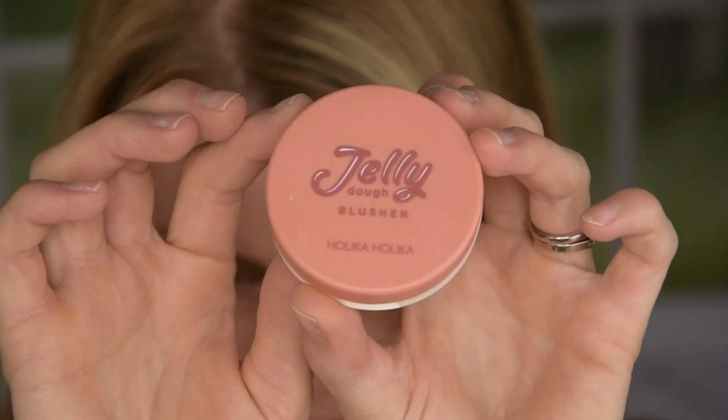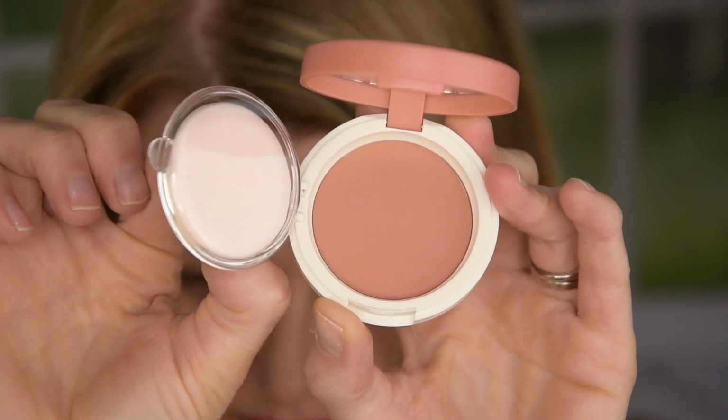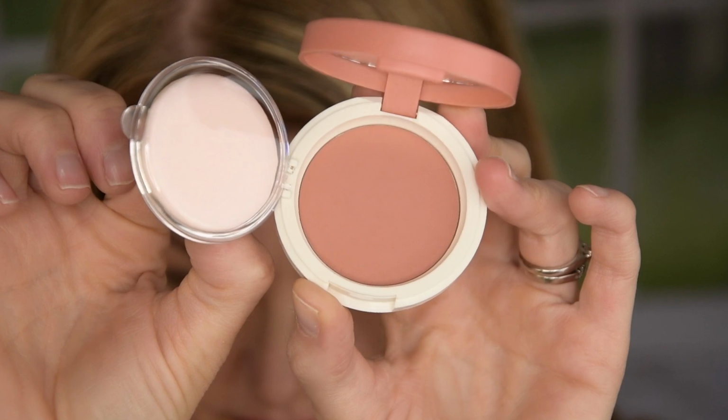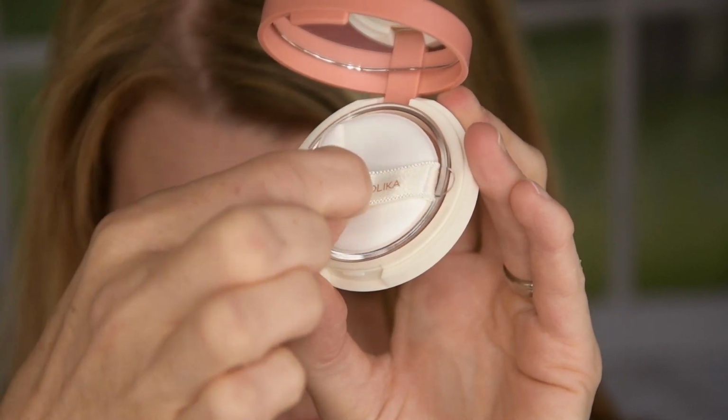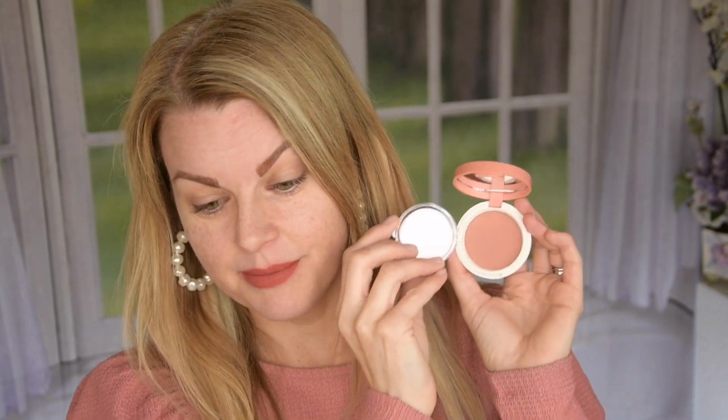And I also got a blush. So this is their Holika Jelly Dog Blusher, and you open it up, you have this little puff, very cute, and the shade is like this. It looks very nice, and this is in the shade Nuts Jelly. And I don't know, they didn't have a lot of shades available. There was a lot of things that was out of stock, I can say. So I bought this one. I mean, it's like a pale pink, I don't know, we will see. And then I bought an eyeshadow palette.